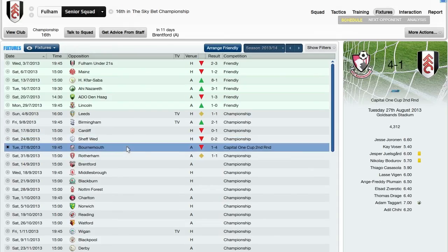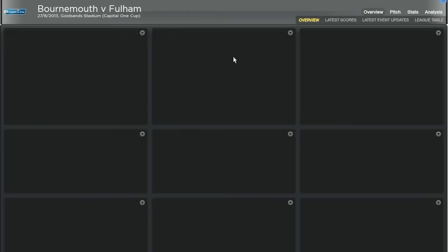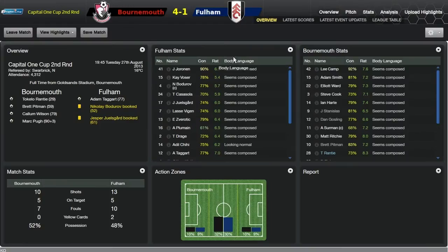We then had this League Cup tie against Bournemouth, which, as you can see, went horribly. I did play quite a rotated squad for this one, just simply because we didn't have the amount of players necessary, because we had league games coming up, and frankly I consider the league to be more important than the League Cup at the moment, which is probably why we got absolutely battered.